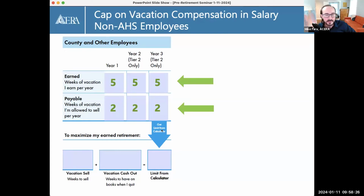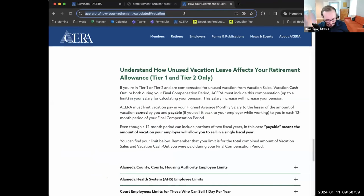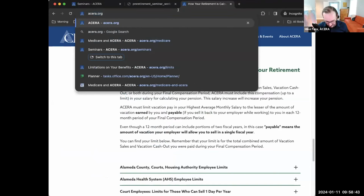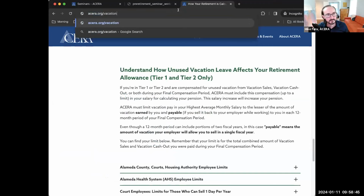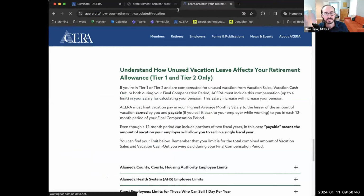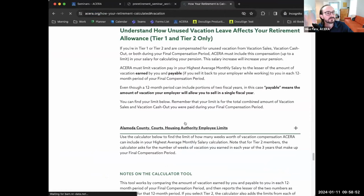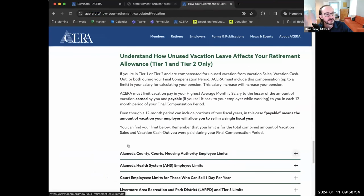Now, we need to go use the calculator out on our website to determine what your limit is, and we're going to plug in all these numbers. So what you do is you go to our website. Actually, you just go to your browser. Type in acera.org/vacation. And that link is out on your worksheet. acera.org/vacation. And that will take you to this explanation right here.